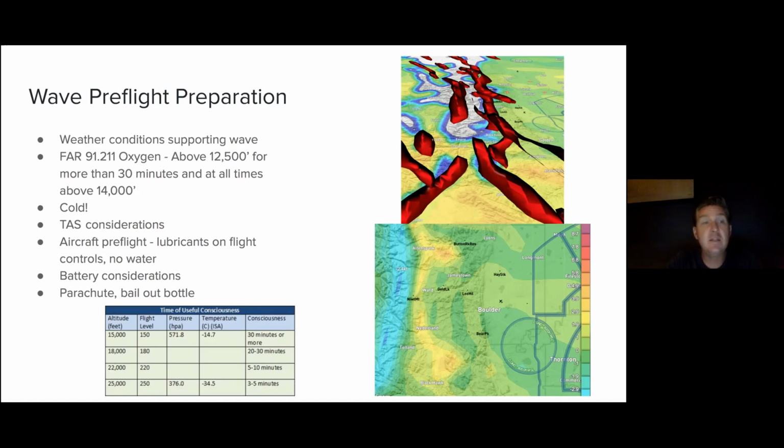We can expect in the wave for it to be very, very cold too. We talked about lapse rates last week, and those lapse rates in the atmosphere are going to continue, and we may get very, very high. So it's going to be very cold, and low sun angle too. We probably aren't getting a lot of canopy heating in the wintertime. So be prepared for the cold and be prepared to get out of the wave if you're getting too cold.